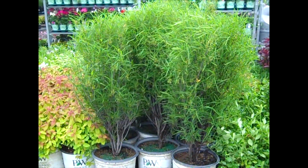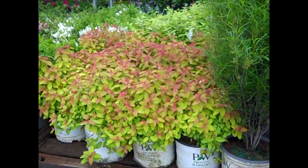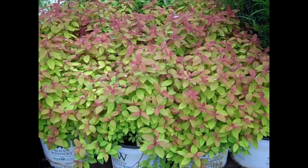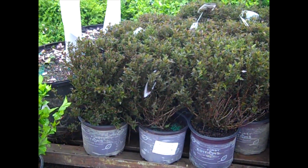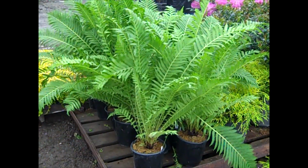Wow, look at these beautiful Rhamnus Fine Line. You know, spireas are looking outstanding. We have the Double Play Big Bang here. Gorgeous colors, guys. A very popular plant on the dock in the last few weeks is our Physocarpus. This is a nice dwarf here. This is Little Devil. We've seen these in the greenhouse video. These are from Huron here.